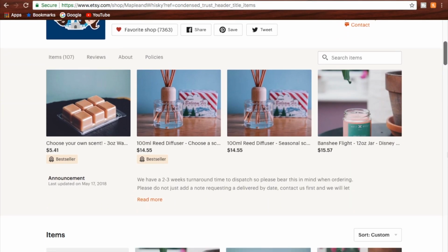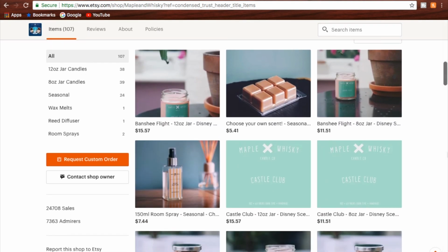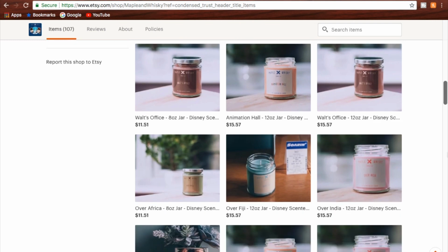I heard that there were candles from Disney World, and I didn't really know what that meant, so I went to their shop on Etsy, and the name of the company is actually Maple and Whisky. They make regular candles that you can just burn, but they also have wax melts. They have tons and tons of different flavors that you can choose from. Scents, not flavors, because you don't want to eat this.